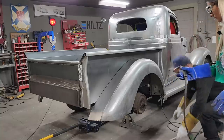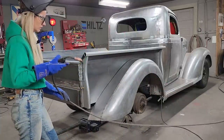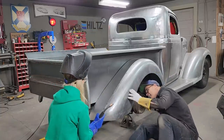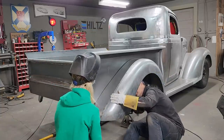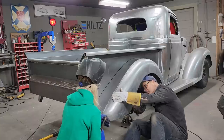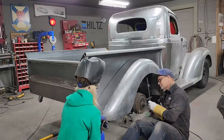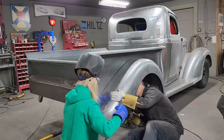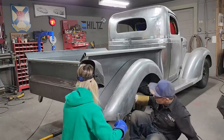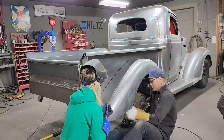All right, just a second now. It'd be nice to cut a piece of metal out of there so I can... Nope, not at all. So basically, what we're looking for is you can tell how this would be hard for one person. It would be hard.